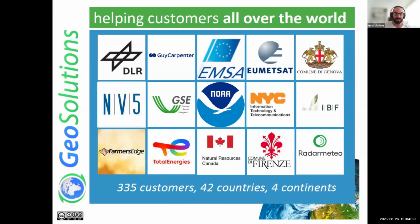GeoSolutions is trusted by more than 335 clients worldwide. As you can see from these slides, our clients are from a wide range of sectors: international organizations, government agencies, research institutions, and private industries such as insurance and energy. To give you some examples, we support DLR, the German Aerospace Center, and EUMETSAT, the European Meteorological Satellites Agency.